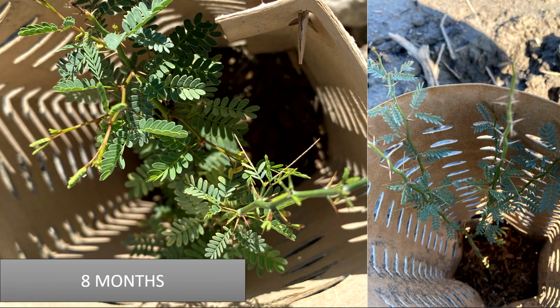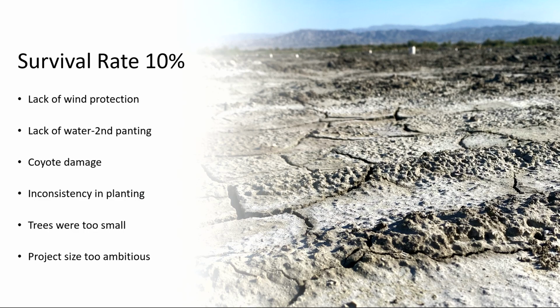But let's move on to the challenges that we had, or like I like to say, this is the bad. So our survival rate was 10%. Why I think this happened is, because the tribe wanted to remove all the tamarisk in the area and all the vegetation because it's invasive. I understand the point behind that, but I think ultimately we may have been better off had we left it there, because it would have provided some sort of wind protection and wind barrier to the trees. We could have always gone back and removed it later, but I think maybe that was a mistake.